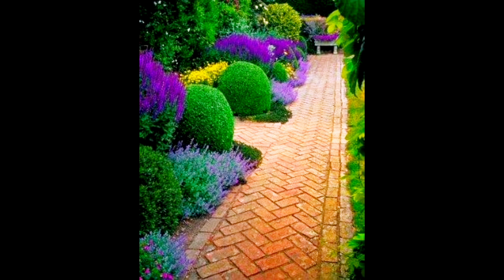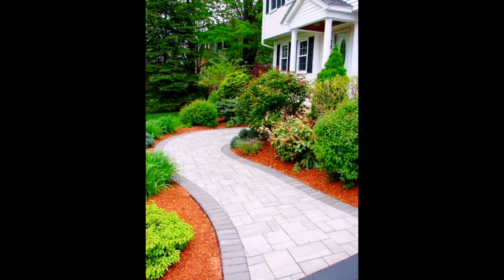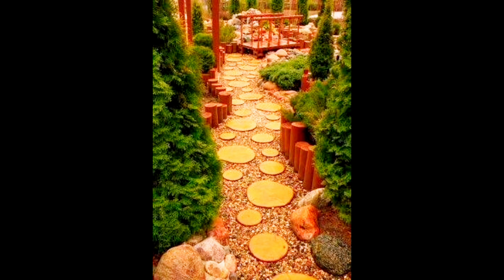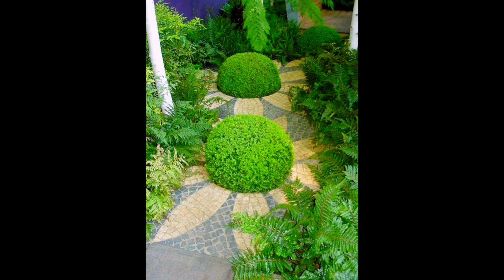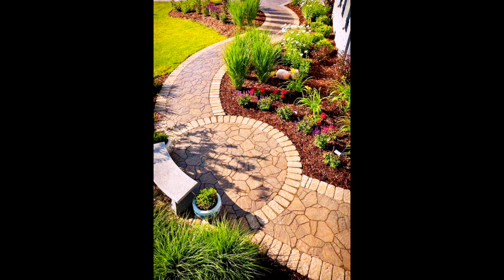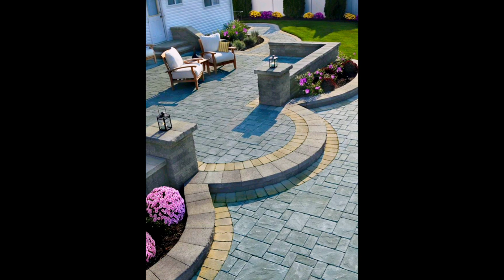There are different patterns. It can be a straight pathway, or it can be a curve. Winding pathways can also be created for more style and more beauty. You can add some natural shrubs, flowers, and plants around your pathways.